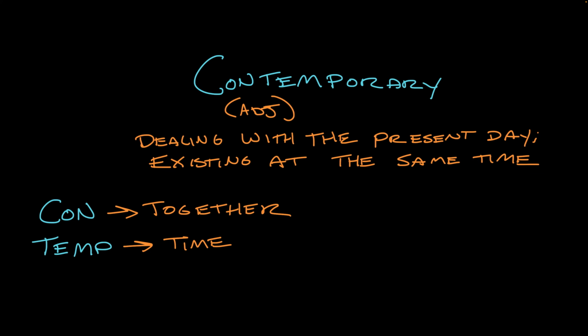Contemporary. Can you think of some words that use these word parts? The root temp for time and the prefix con for together. Let me put on some contemporary music. 10 seconds. Here we go. Shout them out.